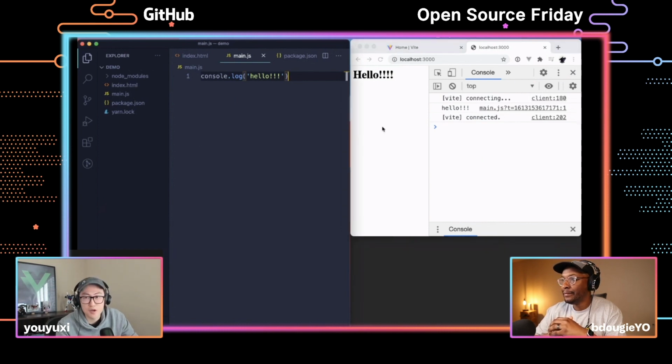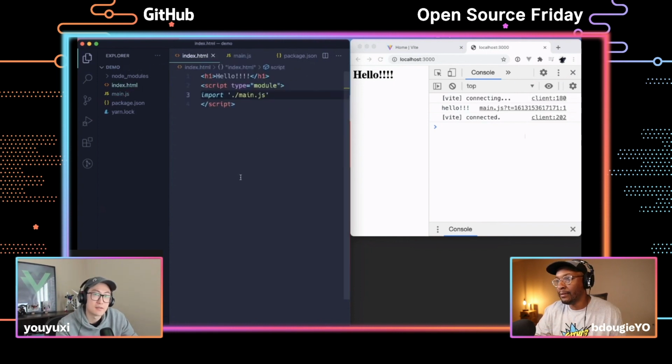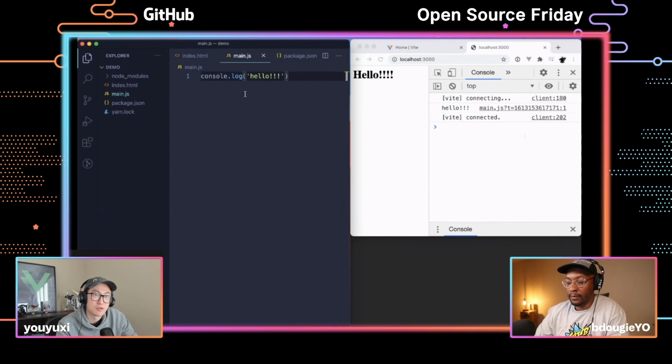So this is not real hot module replacement going on, because this is just simply reloading the page. But it tracks all the things that are being imported from your index.html to know that if you edit this file, I need to reload the page. If you edit other things, I don't need to care about it.